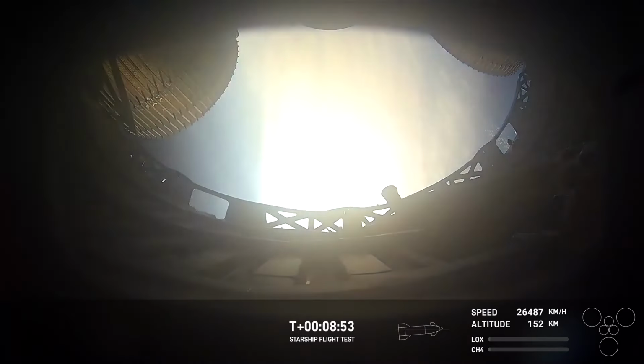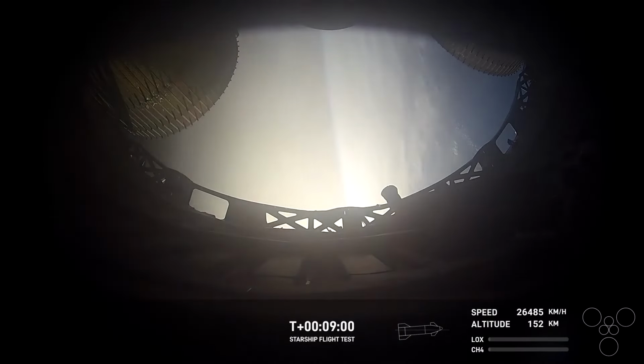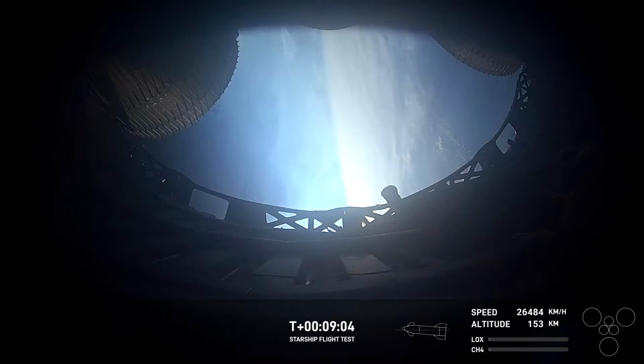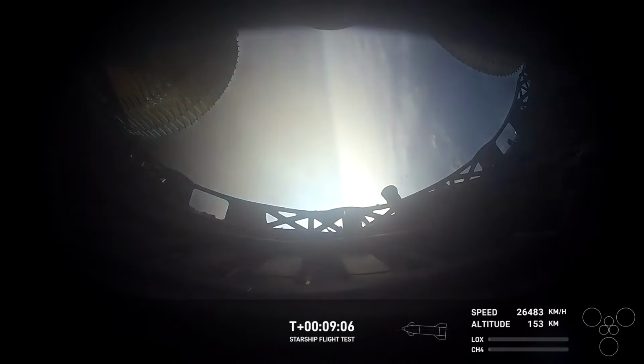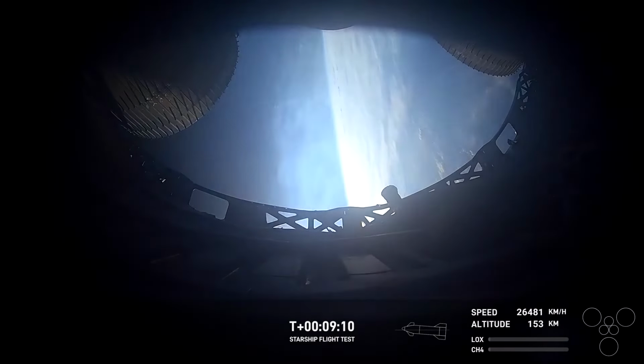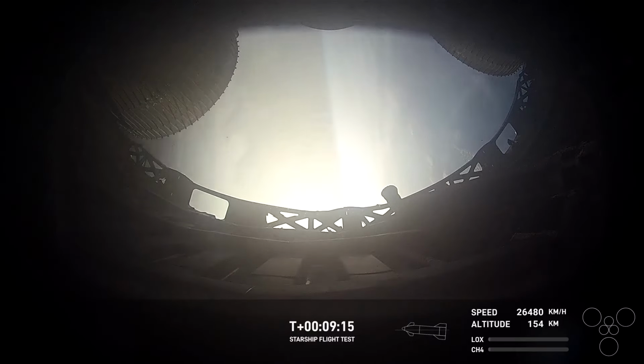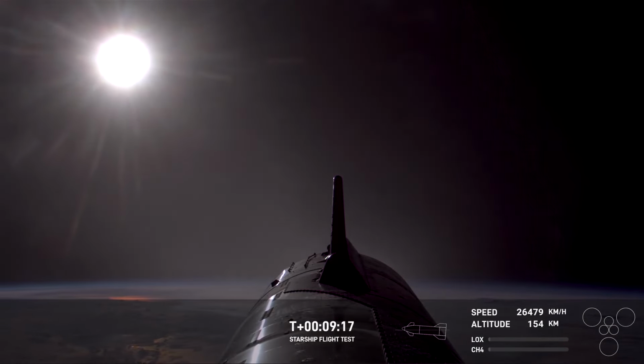Nominal orbit insertion. There's that call out we were waiting for. Confirmation of good orbital insertion for ship today. It has been a very exciting afternoon so far. We'd like to send it back over to Dan, who can give us that live view experience. Dan, once again, are you okay after witnessing another Starship launch?